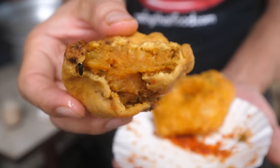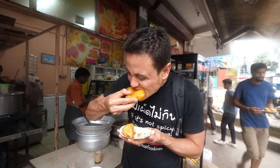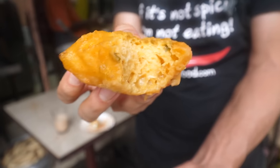It's like mashed potato with masala and all the spices in it. Covered in like a slightly dough wrapper and fried again. Like a potato pocket, a potato ball. This one is the onion vada. Oh wow, yes. The sponginess of that, solid crunchiness.